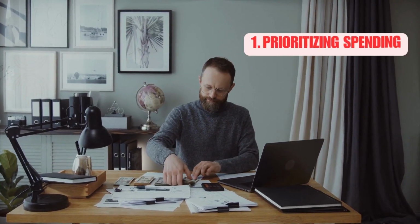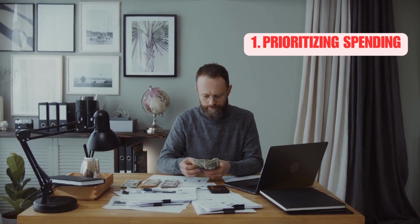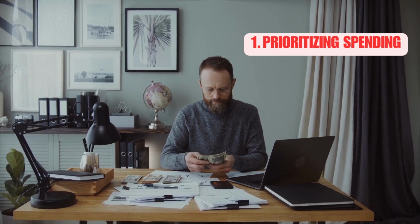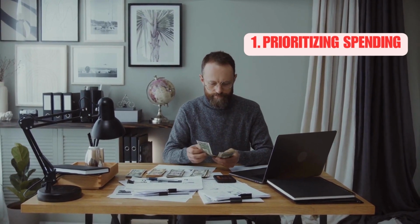So, first and foremost, prioritizing spending. When it comes to cutting costs, the first thing you need to do is look at how you are spending your money, analyze your expenses, and figure out where you can make changes. Prioritizing spending means deciding what's really important and then only spending money on those things.